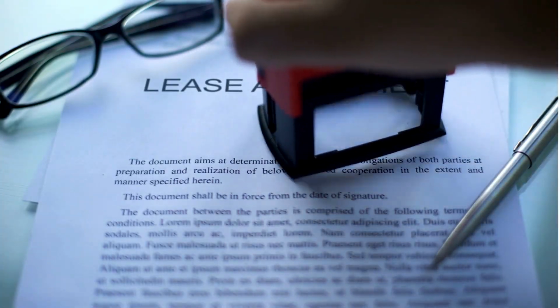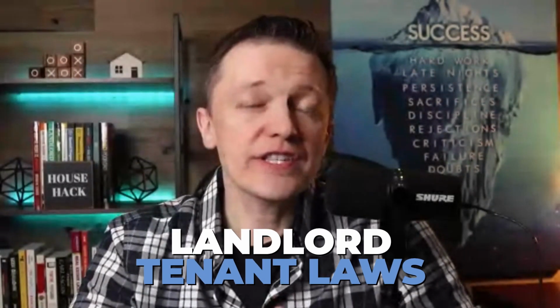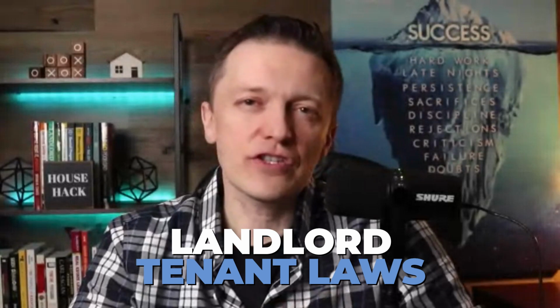So what's the problem? It's that a lot of landlords use generic, outdated lease agreements that don't actually hold up in court. And with the landlord-tenant laws constantly changing, a one-size-fits-all lease just doesn't cut it anymore. You need a lease that's state-specific, legally compliant, and designed to protect you.